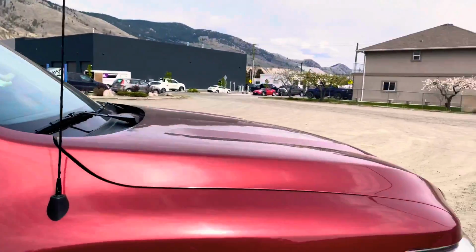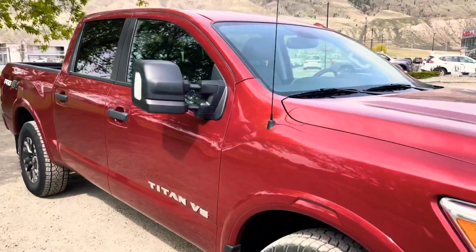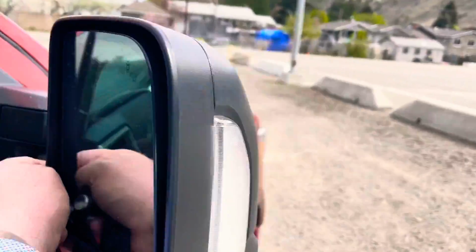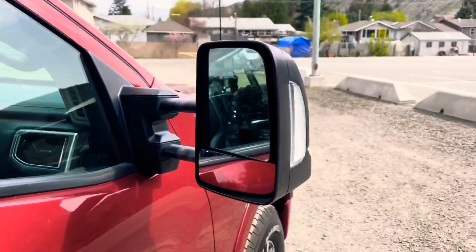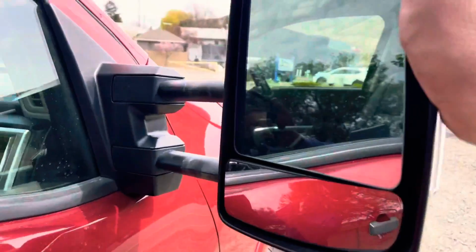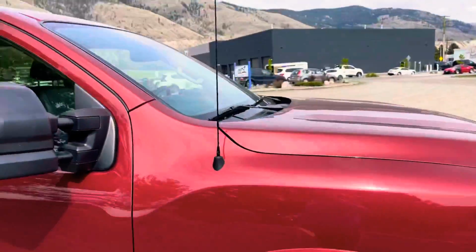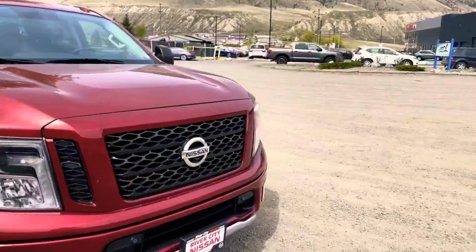The Pro4x trucks, let me straighten out this wing mirror so it looks a bit better. Obviously this one's got, as you can see, the trailer tow mirrors, and you can just pull these mirrors out. I can't do it with one hand. There we are. And then it extends the mirror out, and then you can just push the mirror back in. You don't need them out. So basically this truck has the 5.6 litre V8 engine.